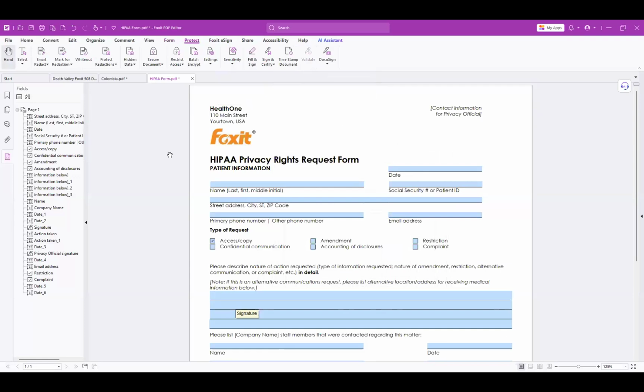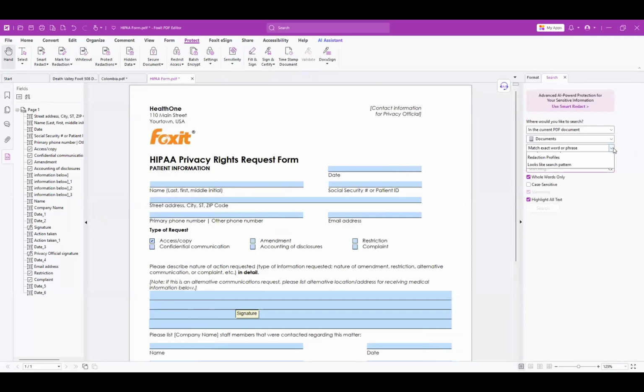All right, moving over to protect, where of course we can redact information by adding the black boxes over kinds of text, images. We can also search and redact and just quickly find something like a social security number, some basic kind of format when it comes to redacting information. But like Kai mentioned, we have the Smart Redact tool.